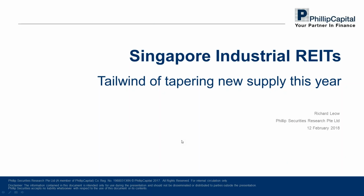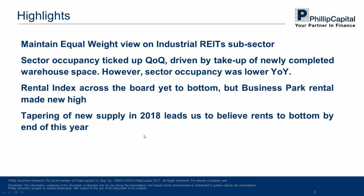So first thing, I'll talk about our industrial REITs sector report, which we published today. The title of the report is Tailwind of Tapering New Supply This Year. These are the highlights. We're maintaining our equal weight view on the industrial REITs subsector.